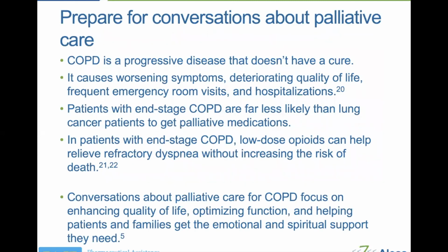Since COPD is a progressive disease, it's really important to prepare yourself to have those conversations with patients about palliative care. It's a type of disease where the symptoms worsen and it deteriorates a patient's quality of life. They may have frequent emergency room visits and hospitalizations. Patients with end-stage COPD are far less likely than lung cancer patients to get palliative medicines. In patients with end-stage COPD, it's been demonstrated that low-dose opioids can help relieve refractory dyspnea without increasing the risk of death. Also, conversations about palliative care should really center around enhancing quality of life, optimizing function, and helping patients and family get the emotional and spiritual support that they need.